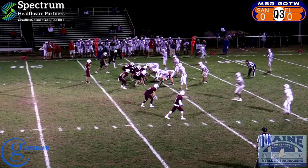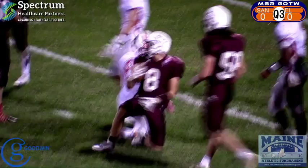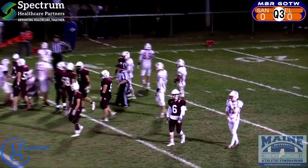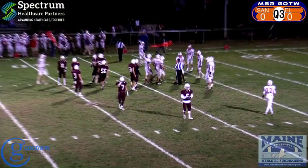What's his stop? The screen. Oh, he's close to the first down. I think he's got it. I think he might have it. I think he's going to get it. Yep, they're signaling to move it. First down. That's a big first down. Nice call by the coaches.